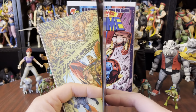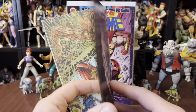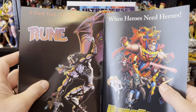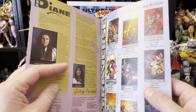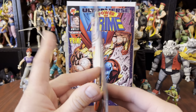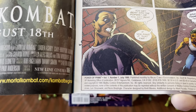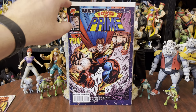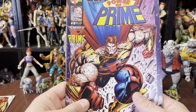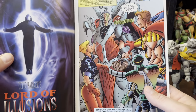So, if this is taking place to be continued in Prime 26, Prime 26 was the last issue of Prime, I believe, before Black September, and it kind of makes me want to see what month. July 1995. All right, well, September is coming quickly. Power of Prime, 4 of 6.